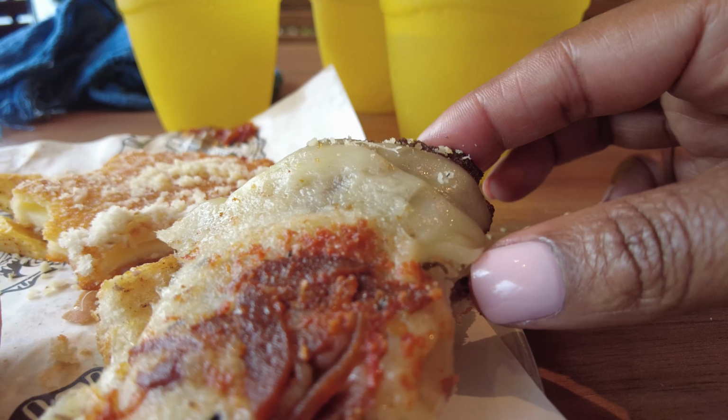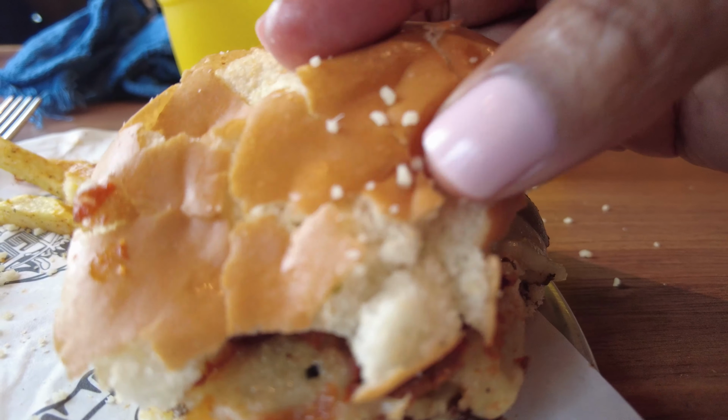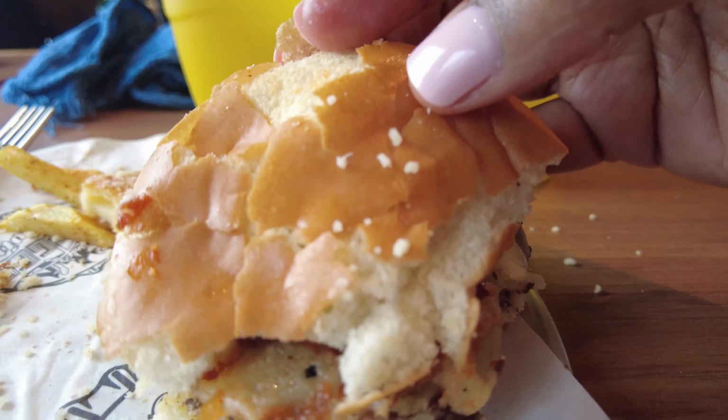I guess that's some of the sauce and the mozzarella cheese on the burger. And the bun, you see that right there? To me, that means that's not a fresh bun. When you grab it and it starts to crack like that, that's not a fresh bun. Because this is embarkation day and they're working at full speed, a lot of stuff is not as it should be, even at Guy's Burger Joint.